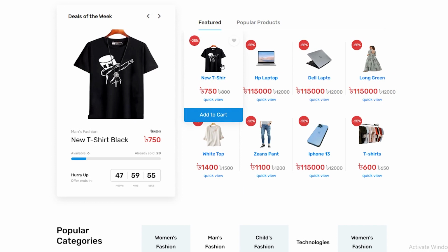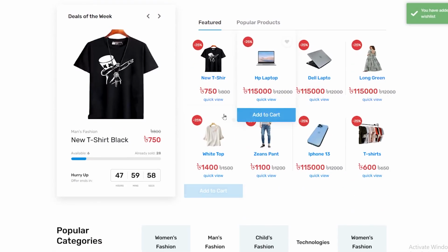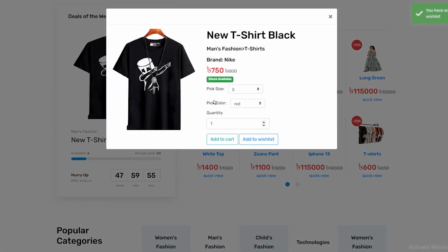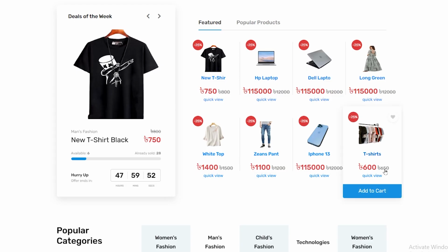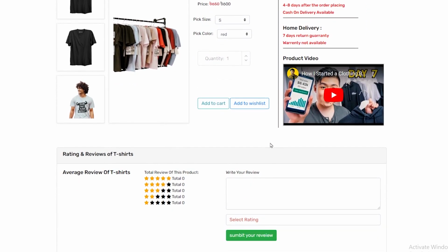They will be able to add products to the wish list, see a quick view of the product, select the size, color, and also the number of products they want, and then they can add it to the cart. They can also see the product details just by clicking the product, and if they want, they can also leave a review.